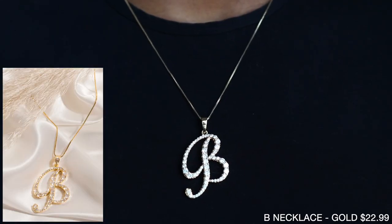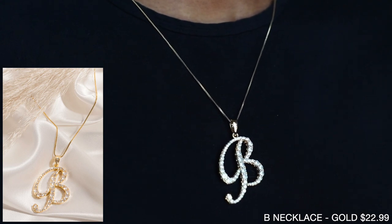Okay, so here we have a necklace that I literally get questions about like 20 times a day. Literally, I wear this in all my videos, all my photos, all that jazz, and I get so many questions about this necklace.